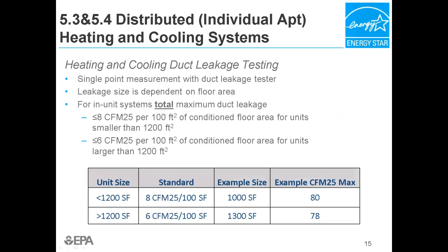As a prerequisite, total duct leakage for in-unit systems shall be less than or equal to 8 CFM25 per 100 square feet of floor area and less than or equal to 6 CFM25 per 100 square feet of conditioned floor area for units larger than 1,200 square feet. Following the procedures outlined in your duct leakage tester operation manual, a 1-point test for total duct leakage in the main duct shaft using a calibrated fan measured under depressurization or pressurization is acceptable for this measurement. When conducting a duct leakage depressurization test, the flow conditioner and one of the flow rings must always be installed. Provide a summary of results of duct leakage performance testing. A sample table is provided in the T&V worksheets.